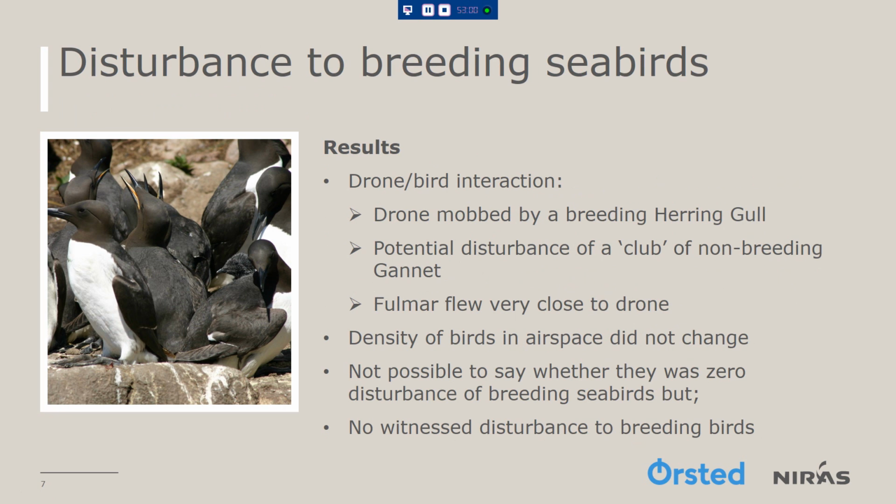The only bird drone interactions observed during this trial were when the drone was mugged by a breeding herring gull. The drone survived and the bird was totally unharmed. There was no contact made. There was potential disturbance of a club site of non-breeding gannets, and there's a question over whether that actually was the drone or not, but it was observed twice. And there was a fulmar which flew very, very close, worryingly close to the drone, and showed no evasive action at all.